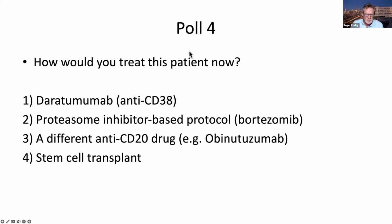So how would you treat this patient now that we've got a real diagnosis? Would you give daratumumab, which is anti-CD38, assuming it's available? Would you give a proteasome inhibitor-based protocol? Would you give a different anti-CD20 drug like obinutuzumab, or stem cell transplant?